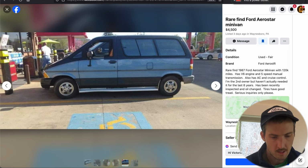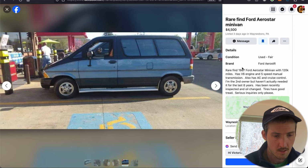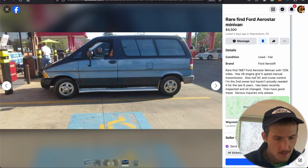There goes my low battery icon. A 90th percentile of nicest Aerostars. And we got all this crap coming up on our screen, update your software, blah, blah, blah.